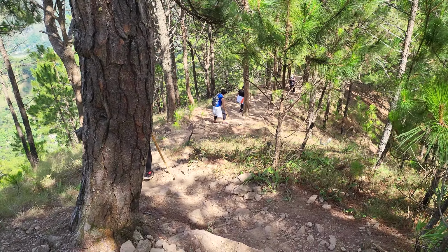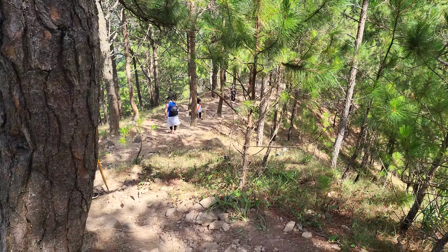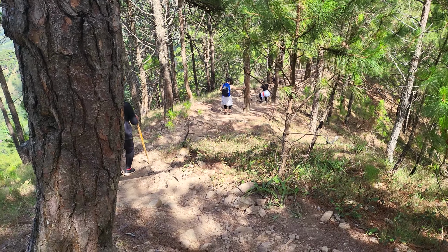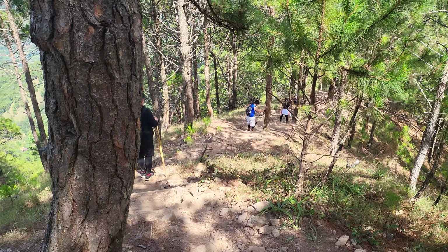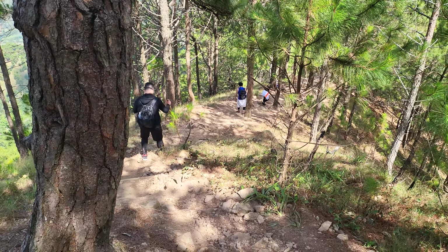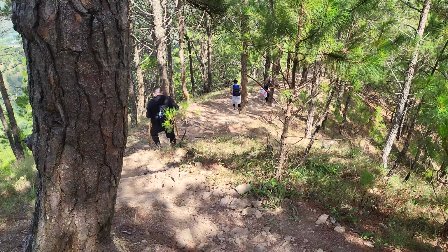So yep, as you can see here, the slope is quite steep, and I think it's bearable. I had to give my stick to Genesis, but yeah, if you have a stick, it's very useful. So I highly recommend you to get a stick. It's only 100 pesos at the takeoff point.